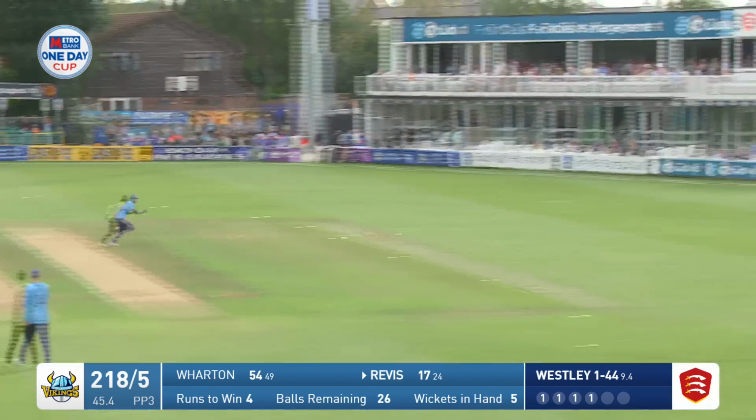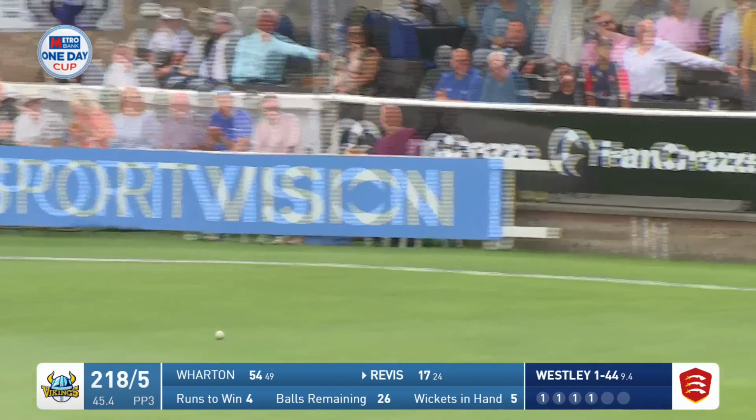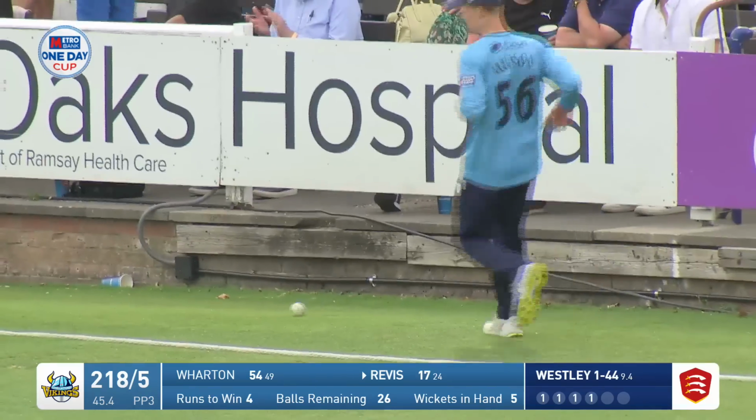As Revis steps back and cuts this away, and that is probably going to be that. It is. Matthew Revis cuts through the cover.